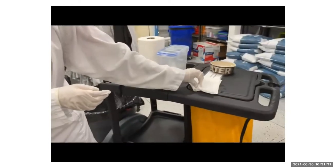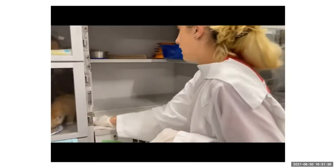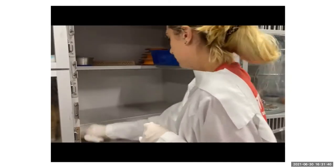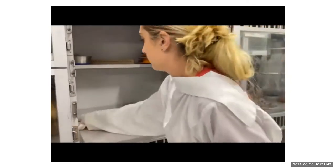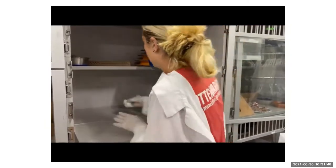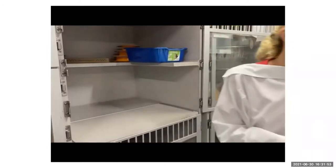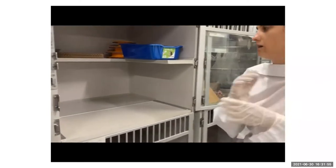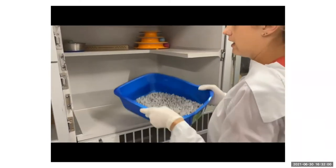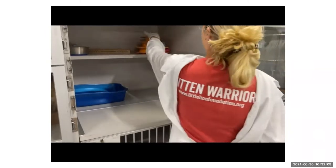I have my pre-soaked paper towel that I already got ready so that I don't have to touch the Dawn, and just clean this out. It doesn't have to be absolutely perfect, but as long as you got all the big stains out, the poop spots, then you're fine. If there's any food smeared everywhere, clean that too. So litter box I can put back. Yeah, it's right there. Toys.